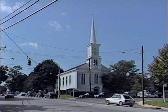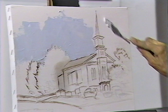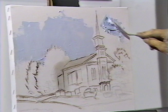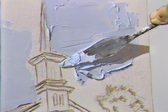You must use the distance of the sky as the background for the application of the objects that come closer and closer towards you until you finally get to the foreground. What I'm using is a pure MG quick drying white and cerulean blue right out of the tube. Usually I like to paint with more subtle colors, and I'm very faithful to the subtle colors that there are in nature, but when it's a cloudless day in the fall, in the early fall, such as it is on this particular shot, I like to keep the colors just as pure as possible. And of course I think that the color of the sky was as close to pure as you can get.